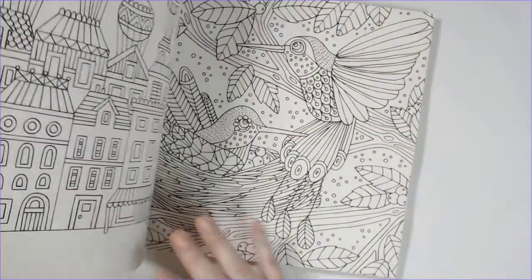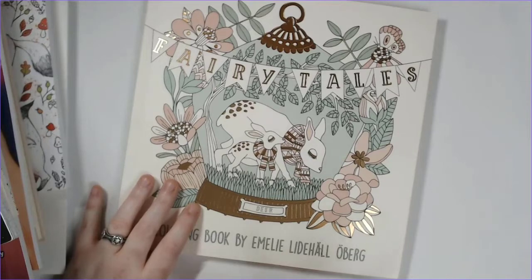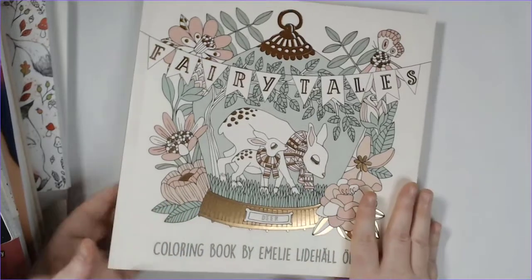So these, I don't post my coloring plans because if I say I'm going to color in a book, I cannot make plans like that because it will just not happen. So all of these are not necessarily all the books I'm coloring in. They're just to inspire ideas.